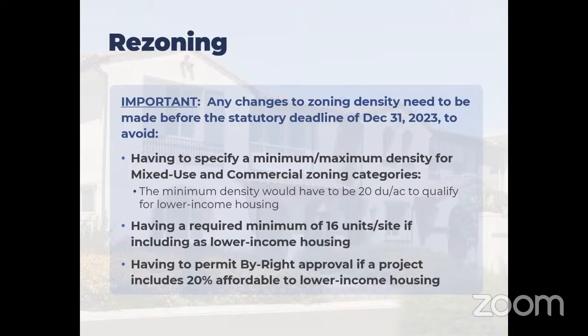Also, another thing that is critical is the by right approval. If the rezoning occurs after the statutory deadline, then if a project comes in with 20% affordable to lower income, the project would be eligible for by right approval. And by right approval under state law is ministerial review or no discretionary review. No CEQA, no public hearings. So that's the requirement if you're unable to rezone what you need before the statutory deadline.